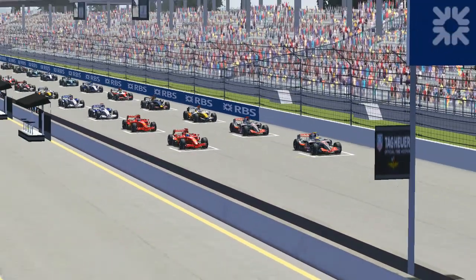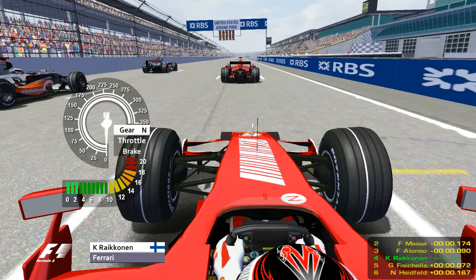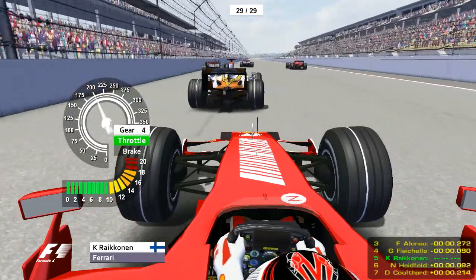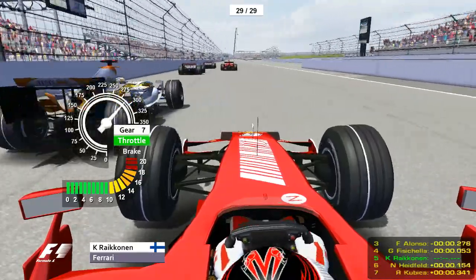Well, you know the drill. When the 5 lights go out, the US Grand Prix will be go. Lewis Hamilton on the right. Great bite by Alonso. He's got a terrific start. So has Hamilton. He's got a slight edge on him though. Alonso tucks in behind to protect the Ferrari from the Ferraris.